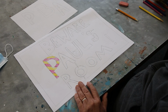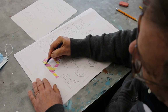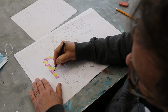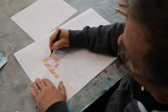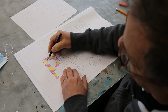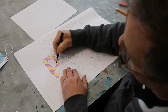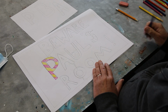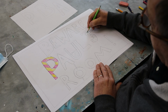Relatively easy. You might want to take a dark color and just kind of outline it. You could use a marker, right? Just to outline. There we go. And let me see. I think I'm going to make my snake green.